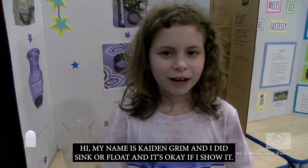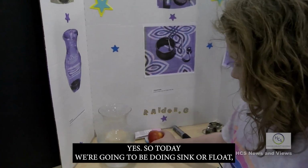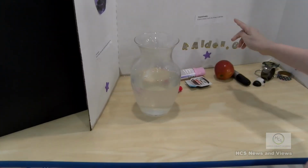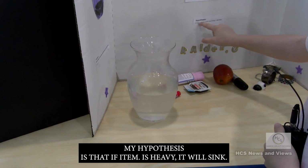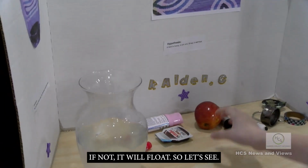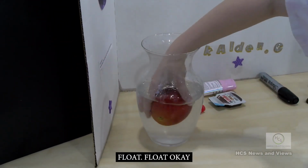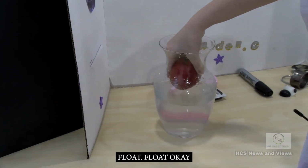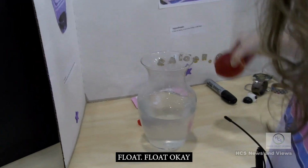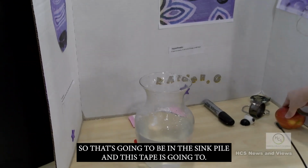Hi, my name is Kaden Grimm, and I did Sink or Float. And is it okay if I show it? Yes. So today we are going to be doing Sink or Float. My hypothesis is if an item is heavy, it will sink. If not, it will float. So let's see. This apple is going to float. Float, okay. And so that's going to be in the sink pile.